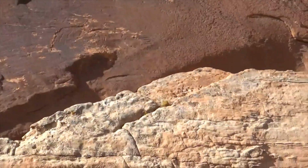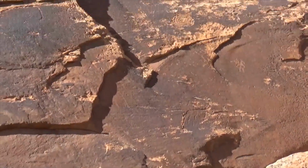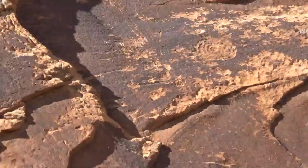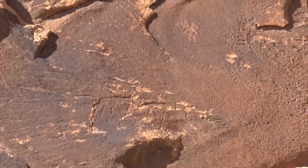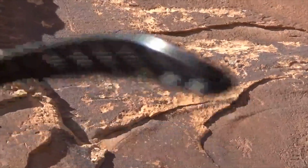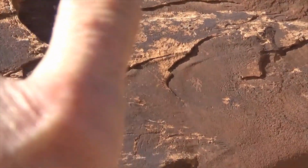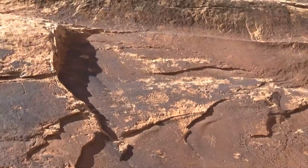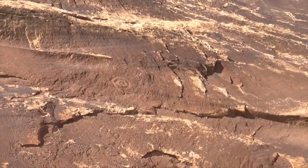So this is a solstice spiral. Do you see the shadow now coming off of that flake to the left of the spiral here? During solstice, when the sun comes down, it will be the only time that the shadow moves to the right and covers that spiral exactly at the midpoint. There's actually two spirals over here. So where's the shadow for that one? It might be that top lip.